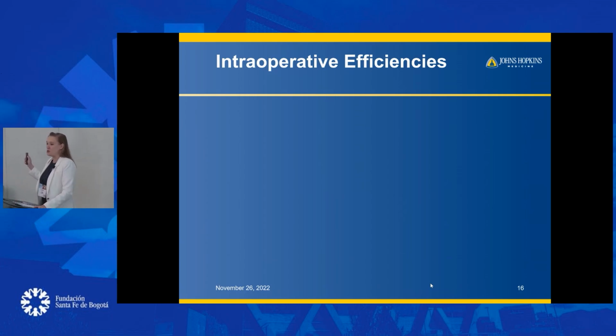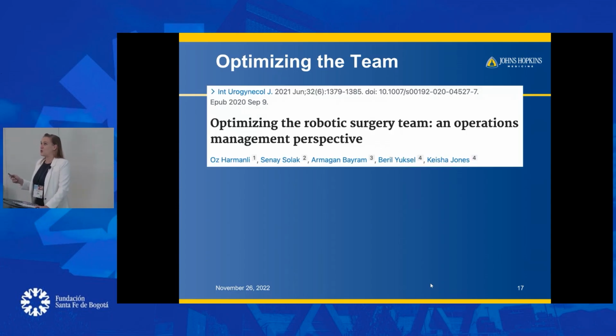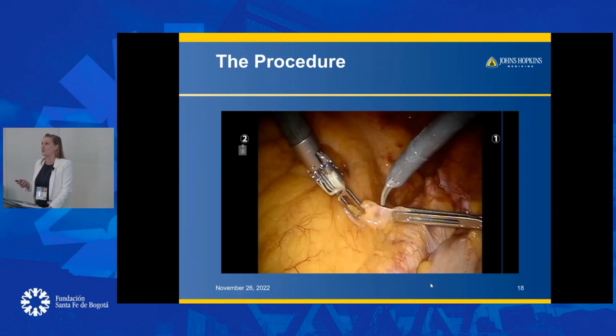I would like to say that I knew all of this when I started. That is not true. Everyone knows surgery is a process when you learn how to do things a little bit better. I think one of the biggest points, though, is if you're going to do robotic sacrocolpopexies, you need to have a good team. And so really, this is an interesting study looking at optimizing robotic surgery in the operating room, specifically about sacrocolpopexy. So they looked at the surgeon, they looked at the nurses, they looked at the first assist, and you would think, oh, this is dependent on the surgeon. Actually, it's the surgical technologists and the first assistants that are going to tell you how efficiently you can get this procedure done. Maybe that's not shocking to this room, but I thought it was certainly interesting.